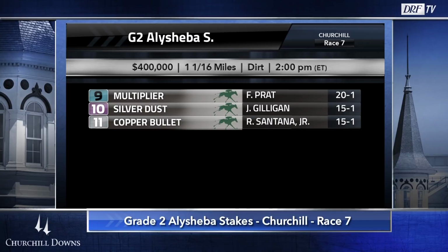Add in a bullet workout over the Churchill surface on April the 27th, and a nice inside post where he can work out a ground-saving, pace-tracking trip, and he's simply the horse to beat. Yeah, he is, and I guess that's the knock with a horse like this. He's 8-5 on the line. I expect him to be odds-on, maybe in that 4-5 range when it's all said and done. But I do think he's the most likely winner in this race.